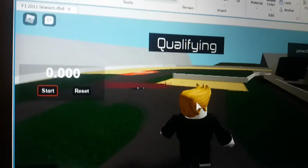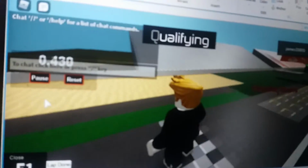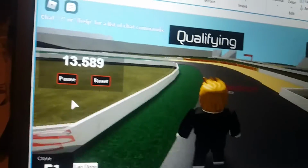So we're back again, guys. Sebastian Buemi is next up for Scuderia Toro Rosso, and he's off on his lap around Silverstone in Britain. It's the British Grand Prix, round 7 of the championship. How will he do for Toro Rosso? Let's find out, shall we?